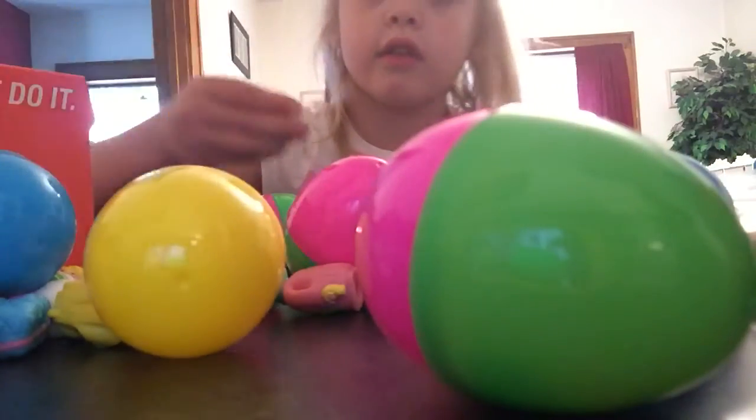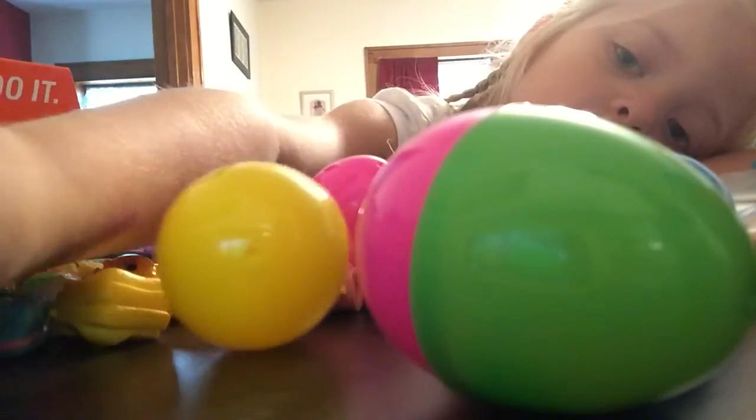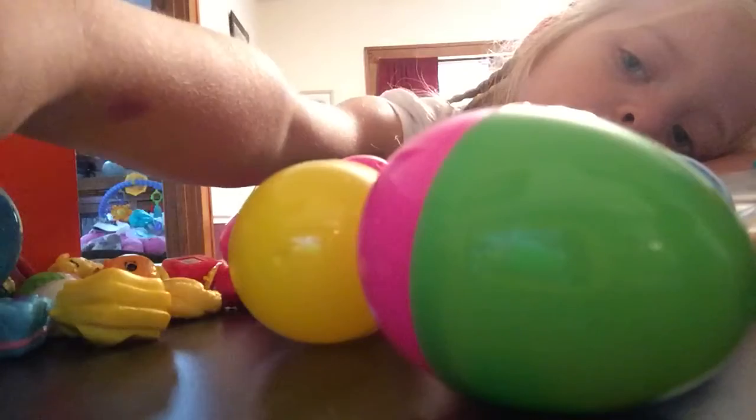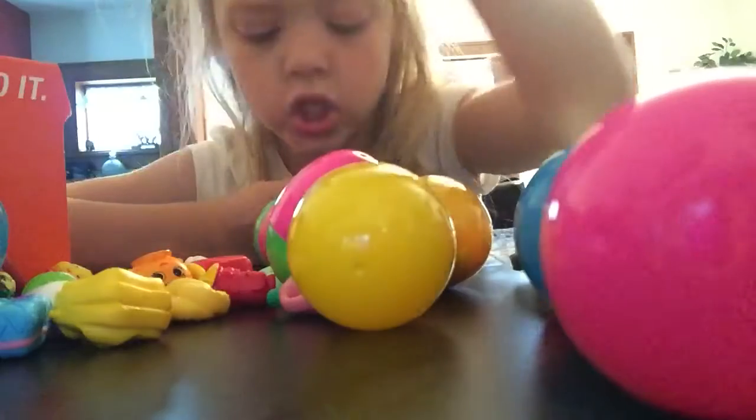I have one more Shopkin. Don't worry about what Adri's doing. Got this little guy here. I'll put him down there. Oh, wait. Down there. How much fun? That's what he looks like. He's reversible with a hat, sushi.